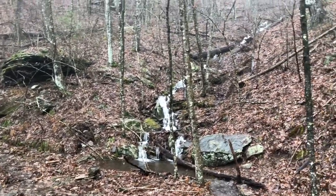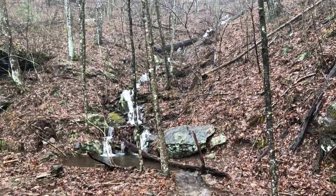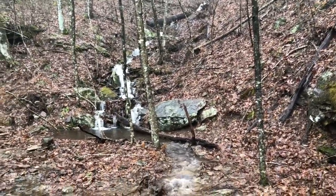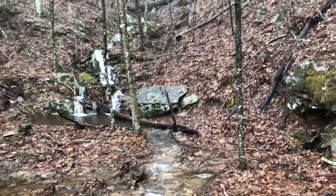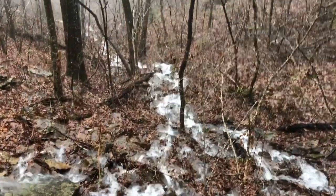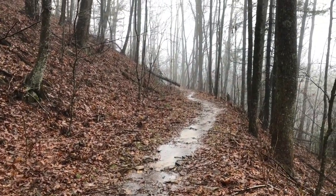Terrain's been very easy to hike in, very gradual up and down. Been making over 2 miles an hour, the best time that I have been able to record. Here's the trail though. We've got so much rain coming down. This is a fair bit of rain creating this creek, and here the trail is.